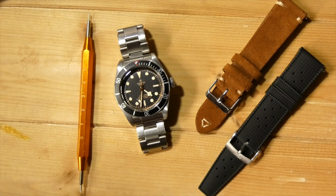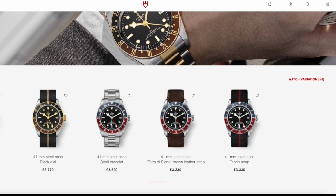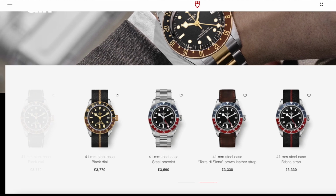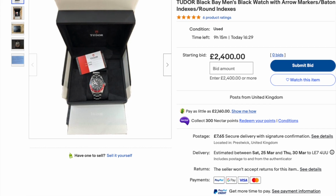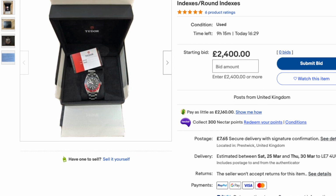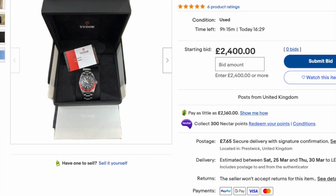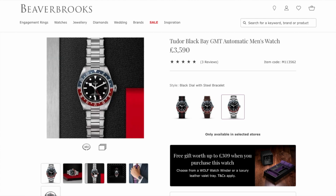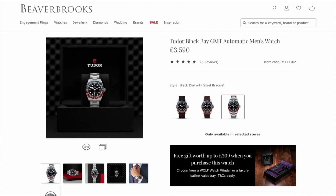Tudor took the market by storm with the release of its Black Bay range. However, one model doesn't seem to get as much coverage and love as the others, and that is the Pepsi style GMT version of the watch. Now, with the release of the Chrono, the Root Beer and the Black Bay Pro GMTs, this has only become more prevalent. As such, I've been able to find new and like new and used versions of this watch all between $2,500 to $3,000. In fact, in doing research for this video, I found one for $2,100, which is an absolute bargain. Now, that's not bad for a traveller's GMT movement from Rolex's little brother that usually tends to retail for between $3,500 to $4,000.